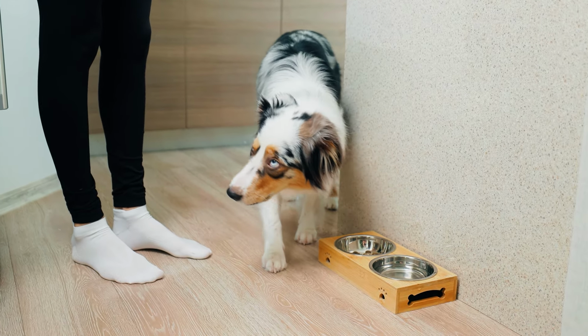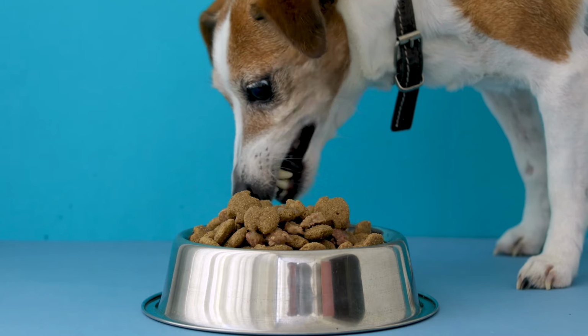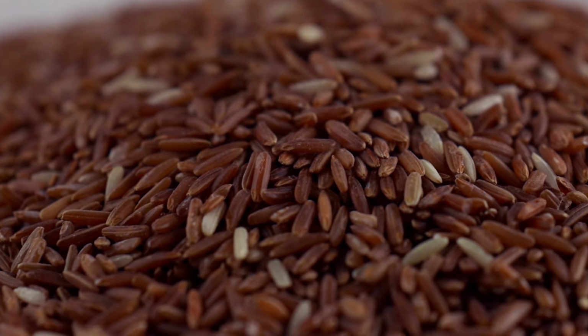Ideally, your dog's food shouldn't have any grain in it at all, but if it does, then that grain should ideally be whole brown rice. Whole brown rice at least contains some healthy nutrients like B vitamins, protein, and fiber.